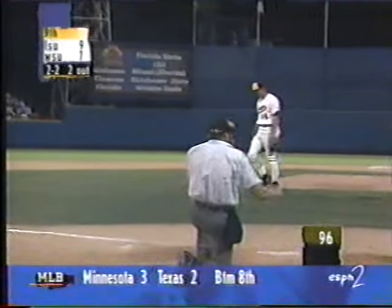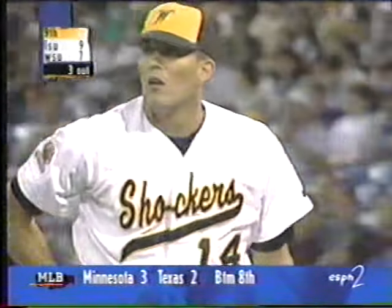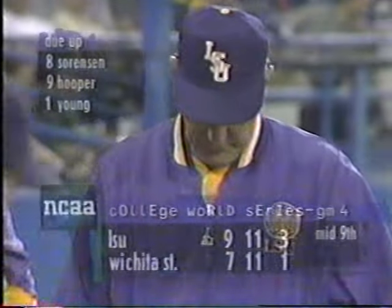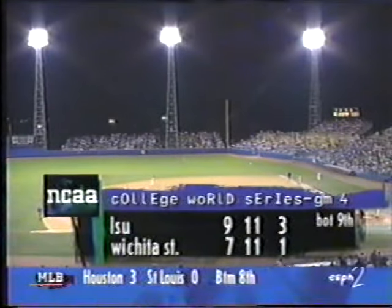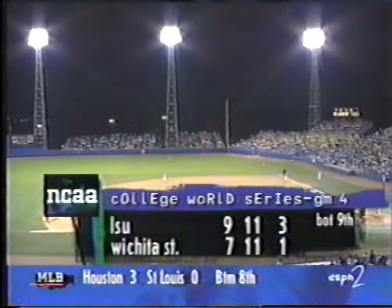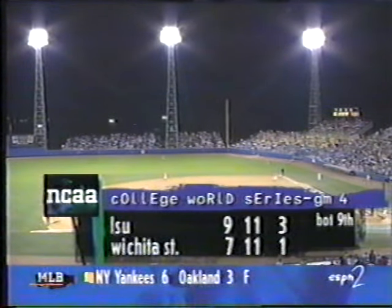Struck him out on a 96-mile-an-hour fastball. So Looper does what he's expected to do. Strikes out his man to get to the bottom of the ninth. 9-7 LSU leading Wichita State. The Shockers with one more crack at it here in the bottom of the ninth.